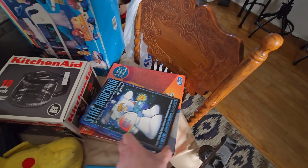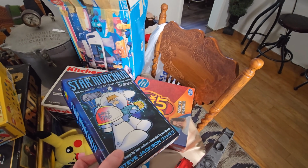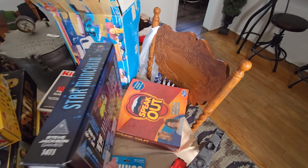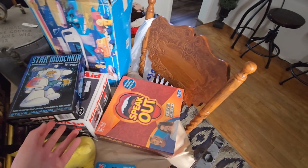Here's a Star Munchkin game. I just got a bunch of other Munchkin expansions and stuff I'm going to put with it. Might go in the board game collection. I'm pretty sure I have this in the board game collection, honestly, but I think it was like 50 cents, so it was hard to pass up.